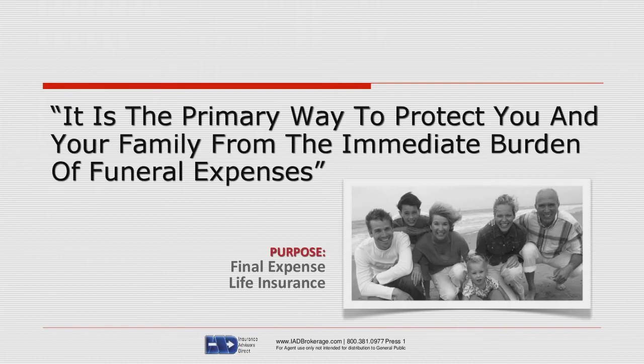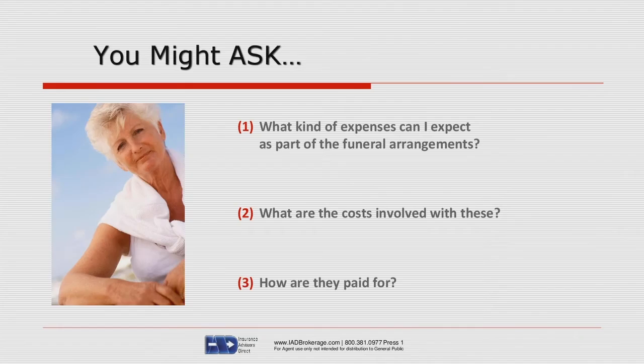All right, so final expense. This is the primary way to protect you and your family from the immediate burden of funeral expenses. With final expense, there's simplified issue, and then there's graded issue, and then there's guaranteed issue.